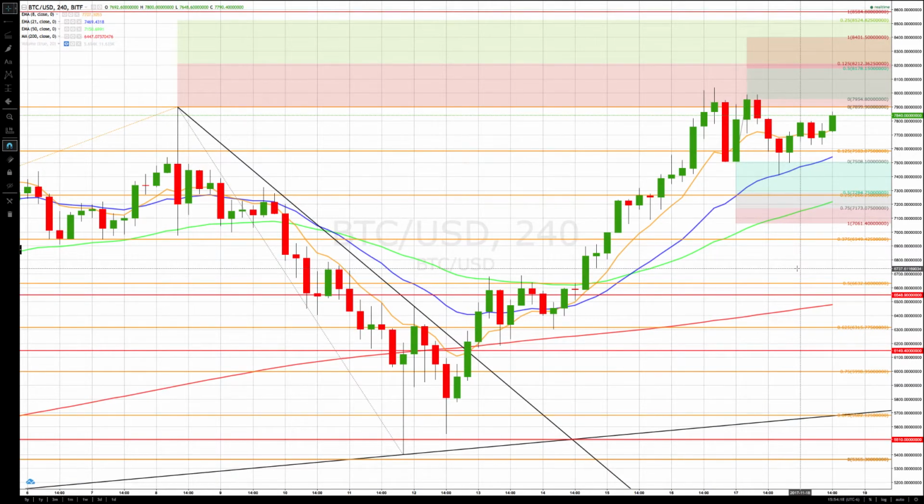Over to the original Bitcoin, the one and only. Let's see. We had a potential double top that was a confirmed double top, but a non-triggered double top. We did not get an extended move or a close below the base. I've now updated these levels to reflect the horizontal channel it's in.